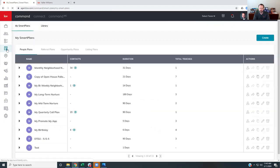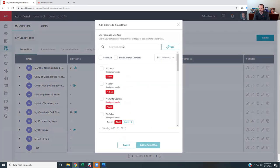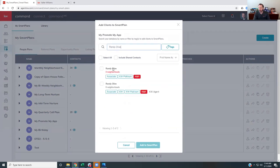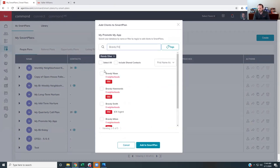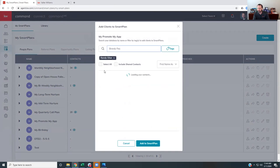I can add them from within this smart plan applet by just coming over. This is the Promote My App smart plan. I'm going to add people to it by clicking on Add Contact. And then I can search by name if I just wanted to manually add people to it. I want to add Randy, and so I would click on Randy Olive. And then I would want to add Brandy, and so I would click on Brandy, spell her name right.